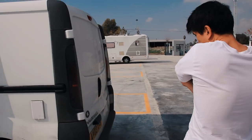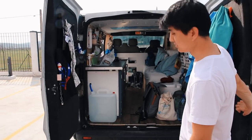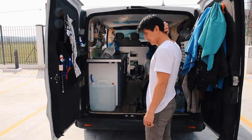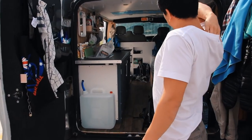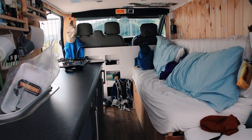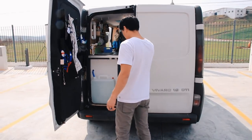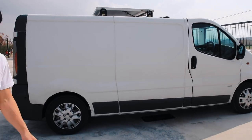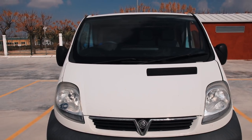And you can open up the back, regular doors, and take a look inside. It's a little bit messy. A bit messy right now. But got everything we need in it. It's pretty big. So on this side, it's just closed up, nothing really. And that's it, there she is.